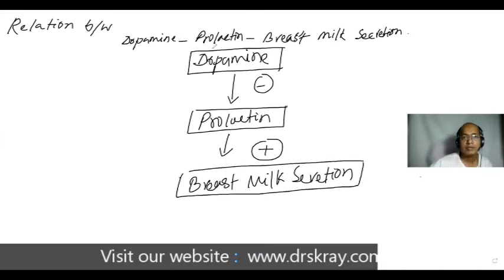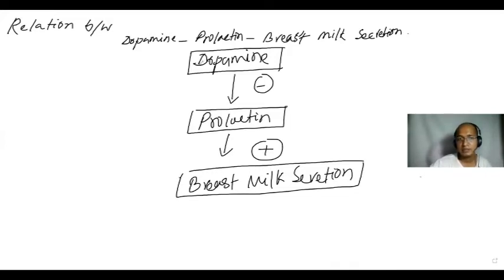So if by any means dopamine release is increased in the patient's brain, or if any dopamine agonist is administered, that means the function of dopamine will be increased, and that increased dopamine will decrease the prolactin secretion, and the decreased prolactin secretion will decrease the milk secretion. So on the left we will put the dopamine agonist, and on the right we will put dopamine antagonist.